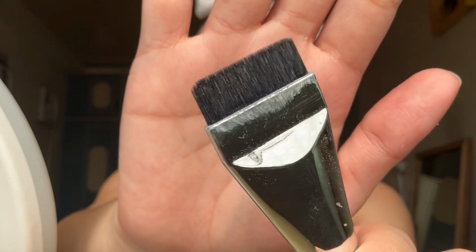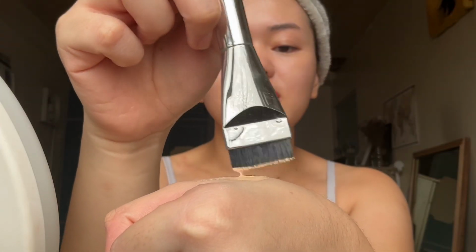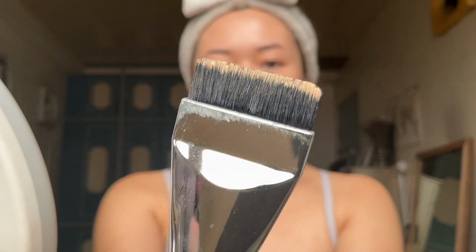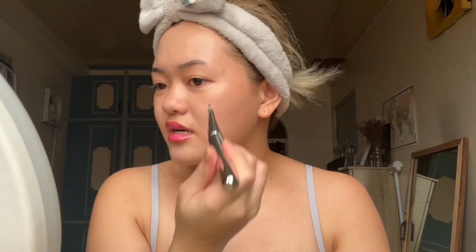Flat makeup brush. So I grab that much and then ilagay ko lang sa gilid yung product. So it's gonna look like that. Then you're just gonna apply light lang. Actually, sobrang dami nga nakuha ko kasi marami pa tong product.